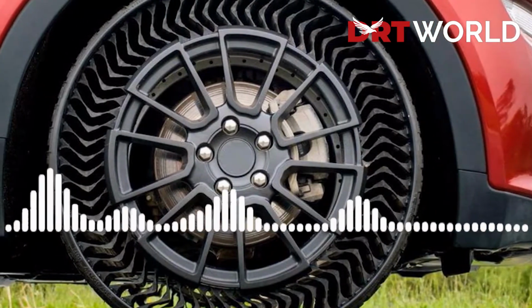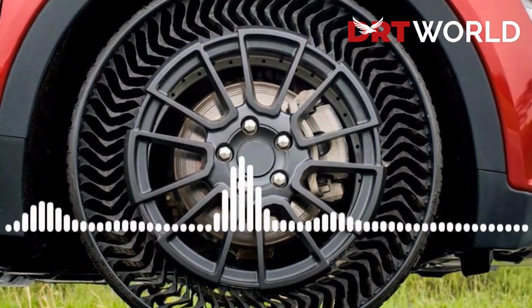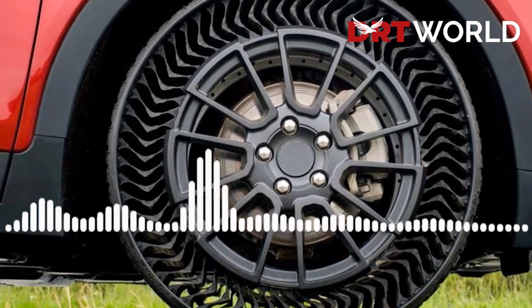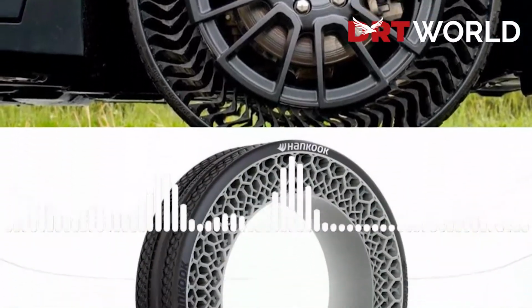"As we move into a world where autonomous vehicles are becoming more common and many cities are offering transport as a service strategies, having a maintenance-free tire is hugely important."